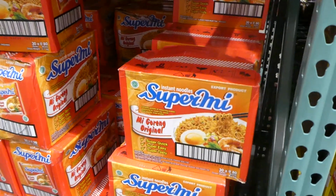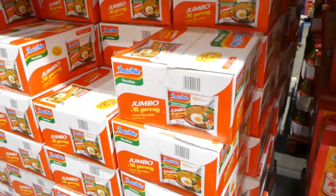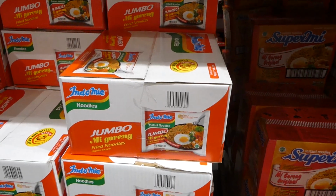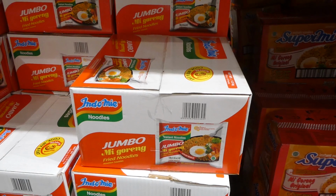These ones here are a bit spicier. This is a 30 pack for $11. And then there's the same flavoring as the last one, the Mi Goreng, I think is how you say it. I'm probably saying that wrong. These are a 12 pack of the 129 gram for $9.